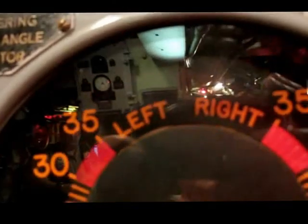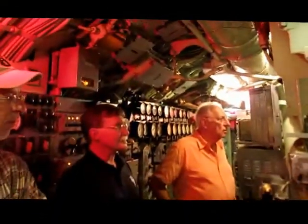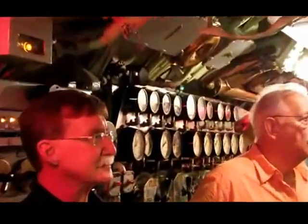What they would do is the officer of the deck would say, prepare to dive. He would then go clear the bridge. The lookouts would drop down below into the conning tower, where they took over as the Nelson Plainsman, the plainsman. He would say, dive, dive. He would sound 2 blasts of the diving alarm.